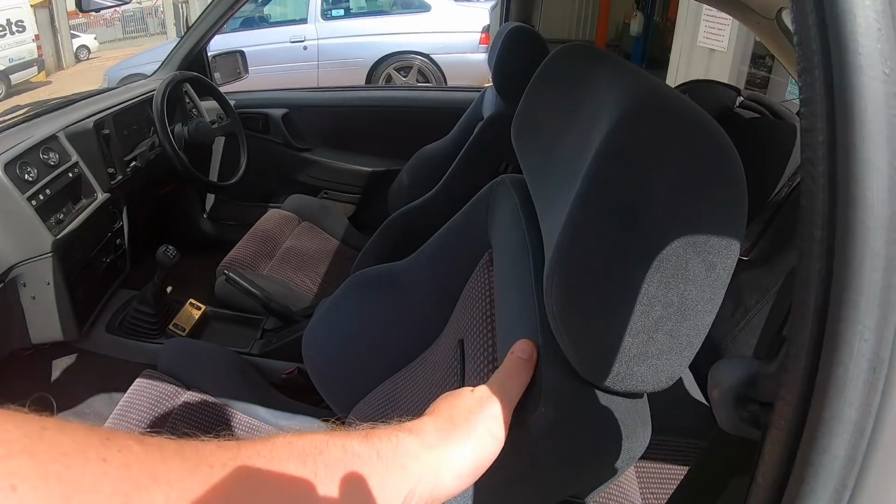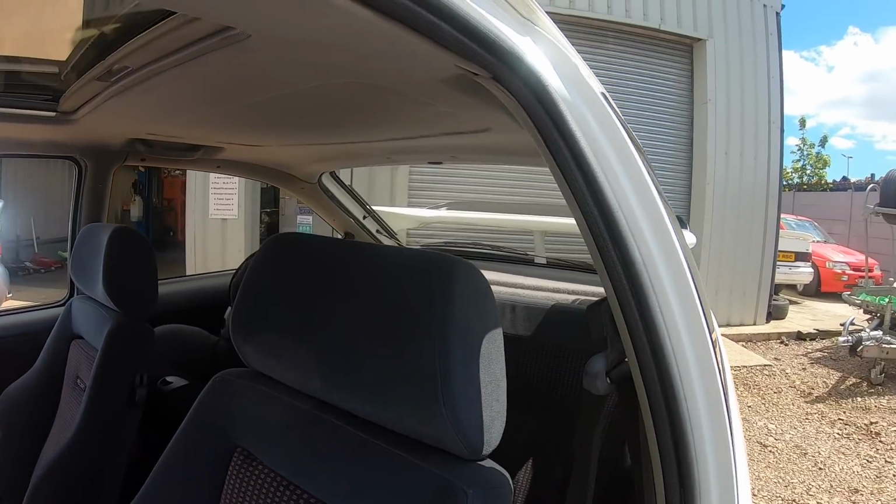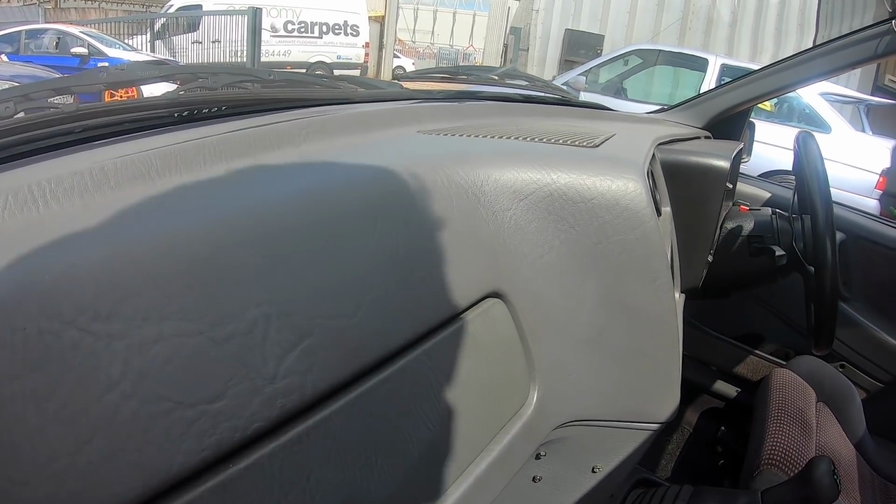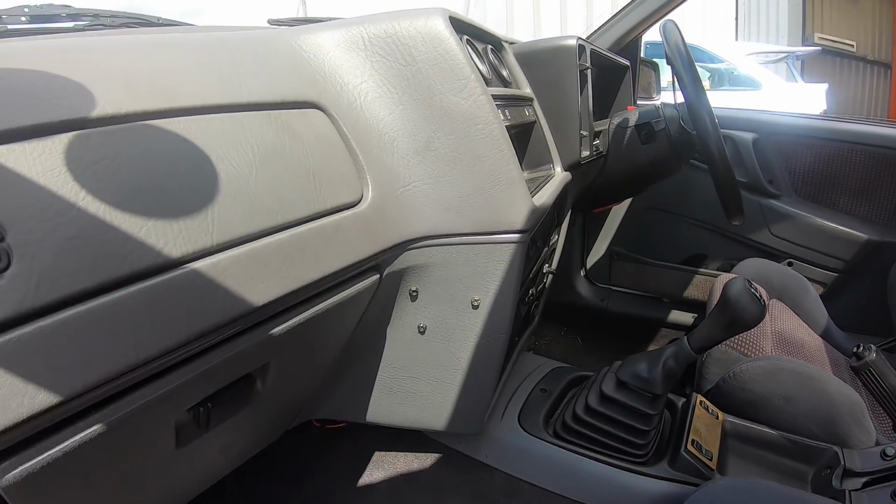Nice. I always love the seats in a 3-door, the standard 3-door seats. Yeah, the darker colour. Still got the original dash in. Looks in good condition as well. Looks like someone's had a phone holder at some point. Aye, back in the day, innit?